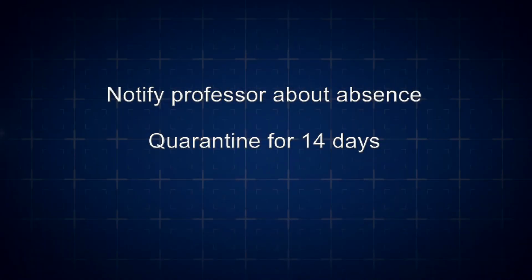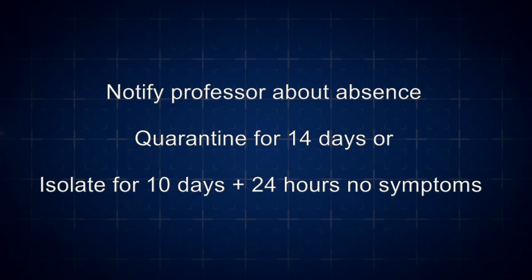So what that means is if a student goes into quarantine, there's a 14-day period that they would be out of class. And at the end of that 14 days, they are free to return to class as long as they have not had any symptoms during that time. If they did become symptomatic, they would go into our isolation protocol, which is a 10-day period from the date that they started having symptoms, and then they would have to be 24 hours without any symptoms before returning to class.